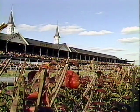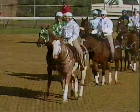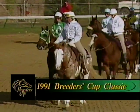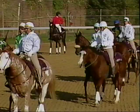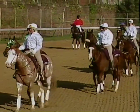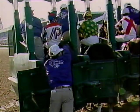The horses in the Classic had accounted for 21 victories in various derbies. 1990 Kentucky Derby and Breeders' Cup Classic winner Unbridled was in the gate, along with 1991 Kentucky Derby winner Strike the Gold. The field was so balanced, 5 horses went off at odds of 6 to 1 or less.